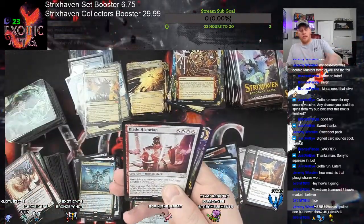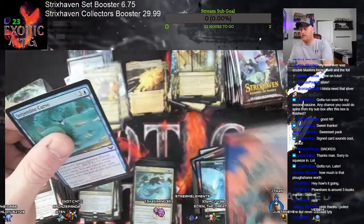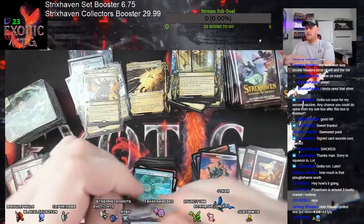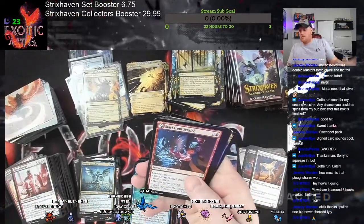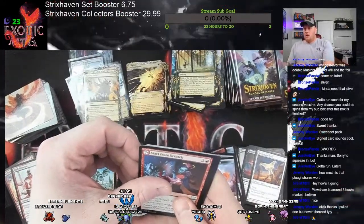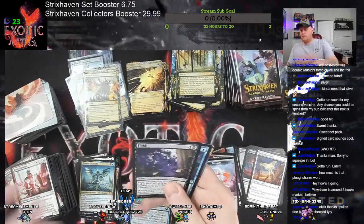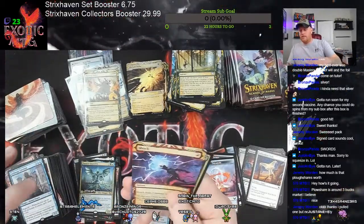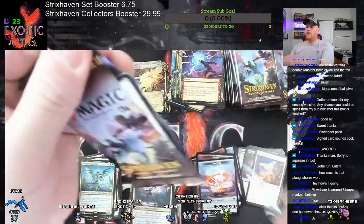Reflection Golem. Saw that do some work in Limited. Adventurous Impulse. You're just here too often. Serpentine Curve Foil. Come on now. Shock, Silver Quill Apprentice, Vanishing Verse Foil would be nice.